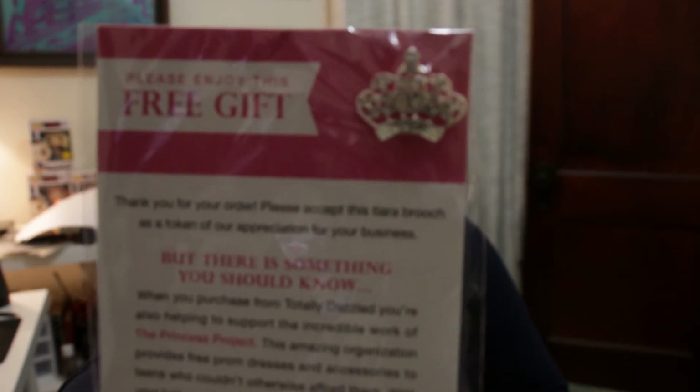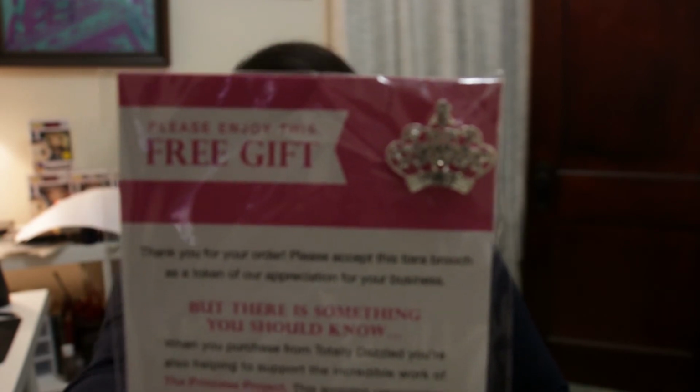I don't know if you can see it. Pretty sure you can. I'm trying to get it to focus in. It's not really doing it for me, but so that is my tiara brooch. And I think I'm a princess anyway, so I'll use that definitely. All right. So this is my Totally Dazzled bag. I love that they sent me a bag. So that's pretty neat.